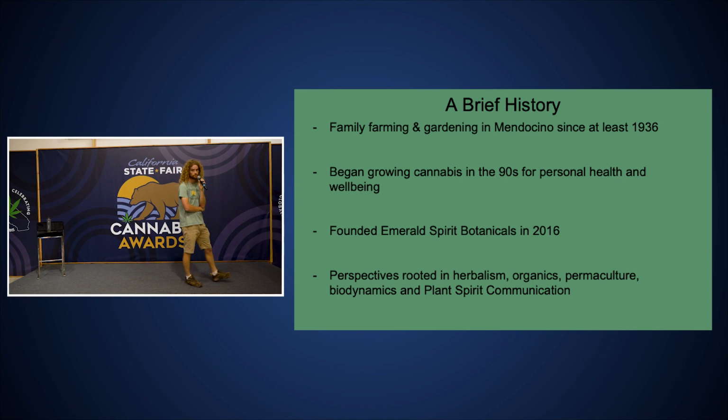In 2016, my mother, my brother, and I founded Emerald Spirit Botanicals. As we were coming out of Prop 215, coming into Prop 64, we made the jump to go into the legal market. We had always had a perspective of working with this plant for its medicinal potential, and we felt the best way to reach our patients was to enter the legal space and to help bring that medicine to the people in the way that they felt safe to receive it, and we could come out of the shadows and we could share the work that we had been doing since the 90s.